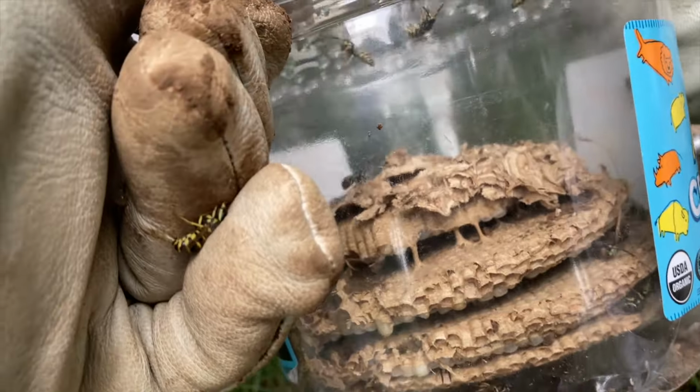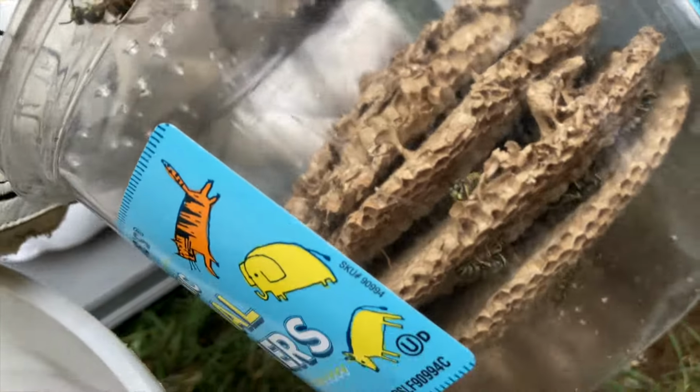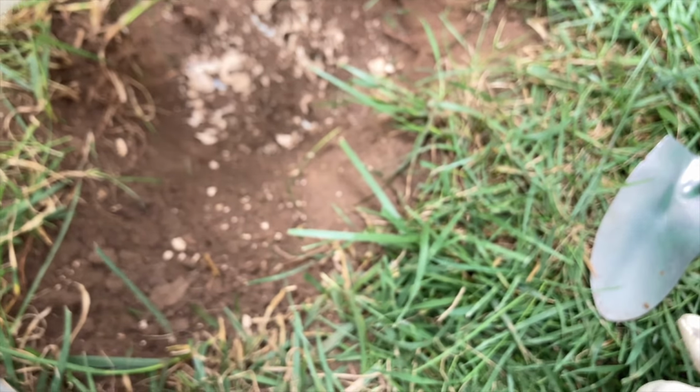Is that it? She'll be very large. You'll see her, and she'll be really obvious most of the time because she's so much bigger. She's pretty big. Great job. Now, make sure you're not getting any debris. Keep this up and above, right about there.